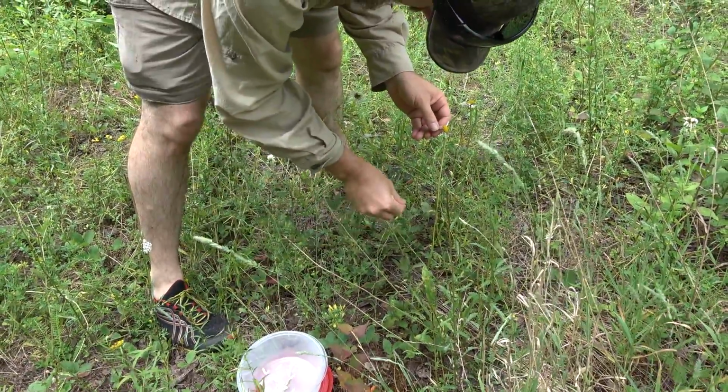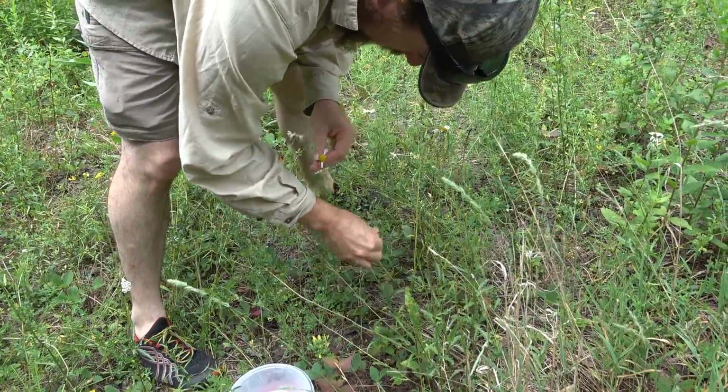Just the petals? Yeah, and some of the leaves.